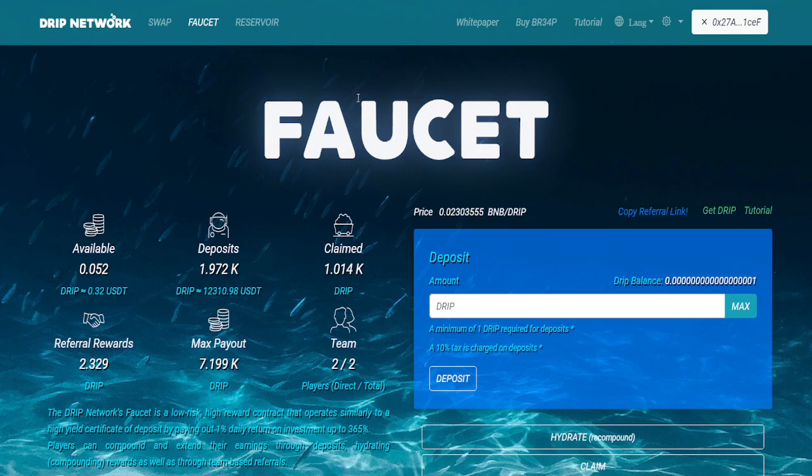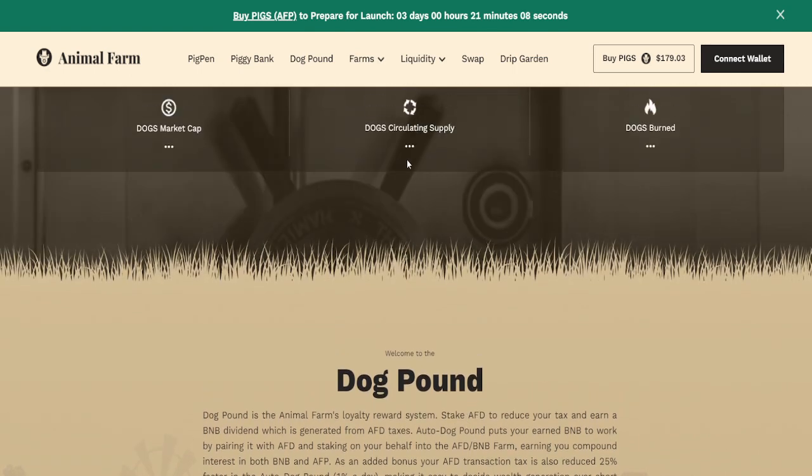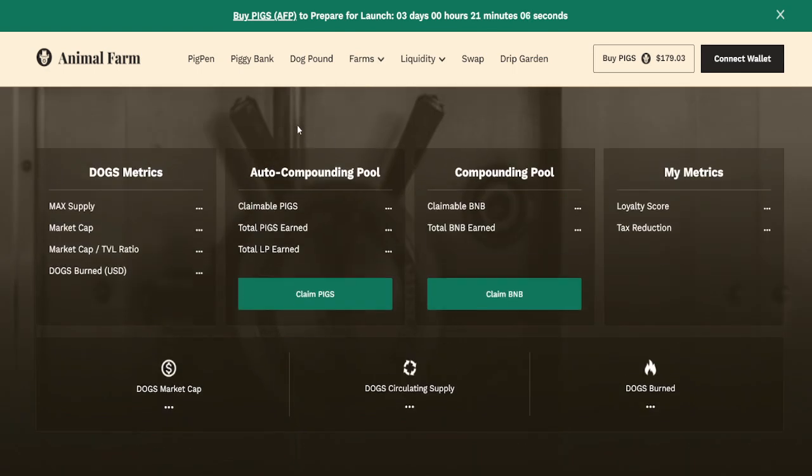So that's going to be it. I guess we can come over and look at the animal farm. I was doing some more research on the dog pound, because I was thinking about buying dogs. As you can see, we got 3 more days and 20-something minutes. I was thinking about buying dogs since they're mad cheap.